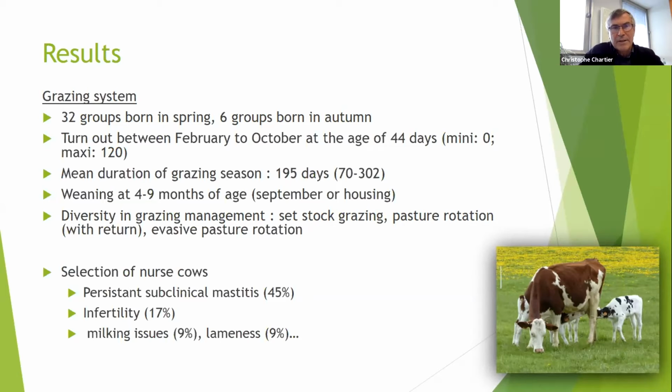There was a big diversity in grazing management, from a set stock grazing system to a pasture rotation system with return, or an intensive system with rotation. So regarding the selection of nurse cows, the main criteria were persistent subclinical mastitis for 45% of cows, but also infertility, 17%, and milking issues and lameness for 9% each.